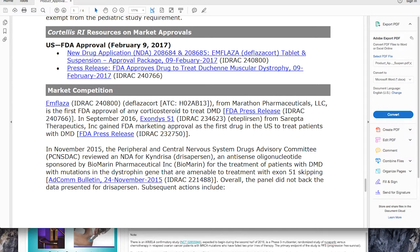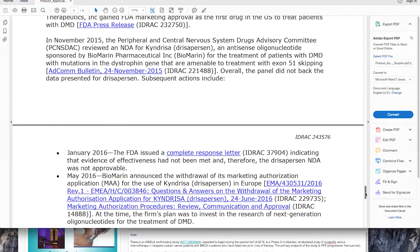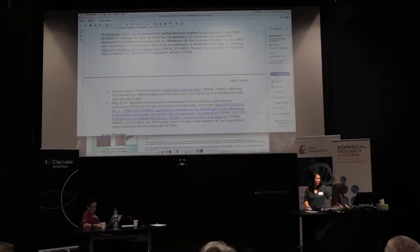And there's also another drug that was reviewed. I know it is Dispersin, I always struggle with the names, or Condresa. And that's from BioMarin. That was specifically for patients that are amenable to treatment with an exon 51 skipping mutation. But they did not get approved, and I believe they went through another review process and were not approved either.